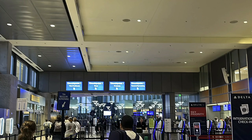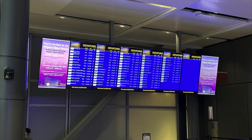Again, a different look. Clear is also here, TSA pre-check, and then the regular screening. So you got all the amenities that one would hope for here. And again, the lines usually aren't that long, so that's certainly an added benefit of this. So that's certainly nice. Here's the Delta International check-in. Very interesting. I think they have service to maybe Cancun. That'd be my assumption there.